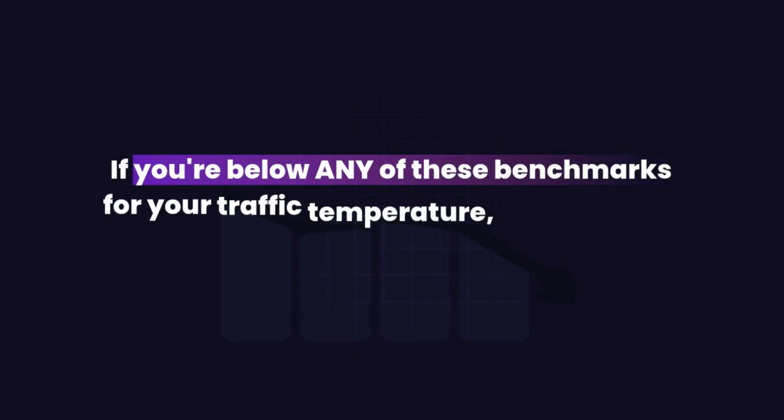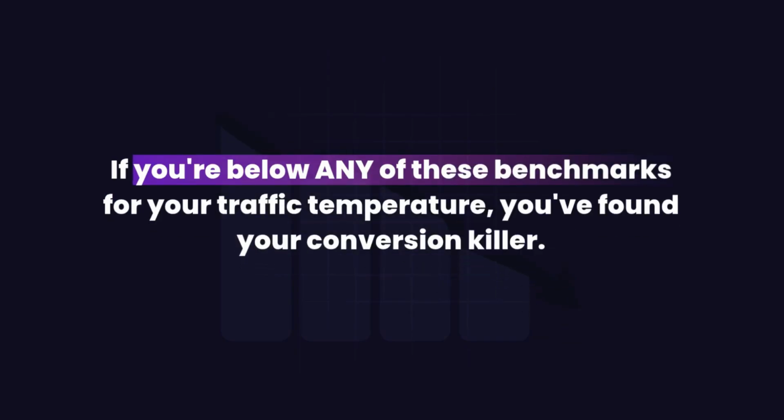I'm being so specific here because these benchmarks are based on the data from funnels I have built for my clients across 20 niches. But these numbers can vary from industry to industry. In that case, just update them according to your industry. This is not theory. This is what actually works. And here's the 6-figure insight. If you are below any of these benchmarks for your traffic temperature, you have found your conversion killer.